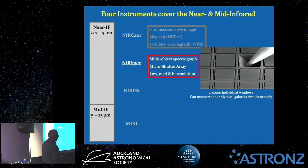It comes in low, medium or high resolution, so that's another big plus. There are reasons you want to go to low, medium and high resolution, so it's pretty versatile. So that instrument is totally dedicated towards spectroscopy in the near infrared wavelength range.